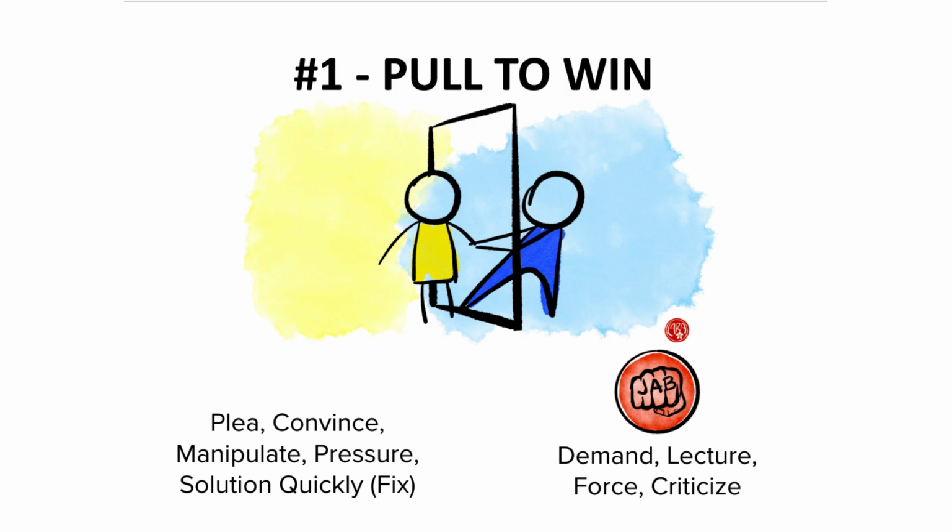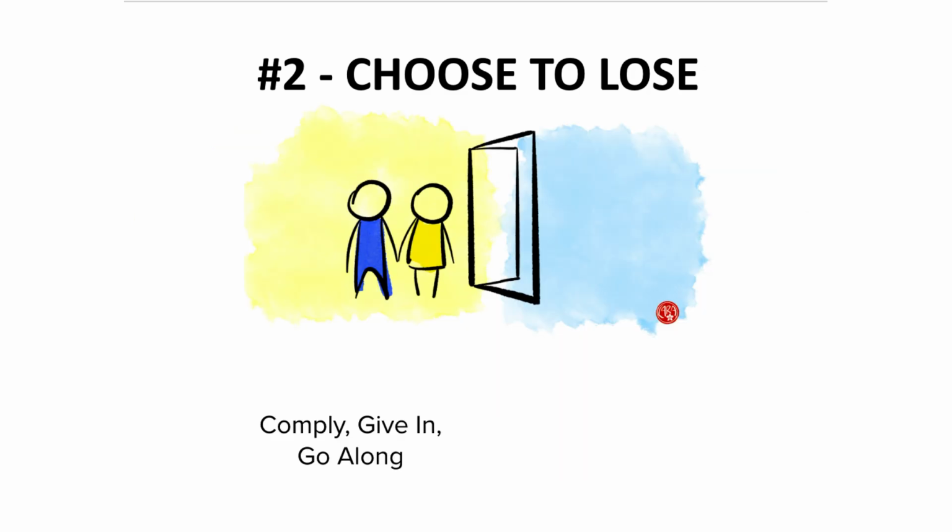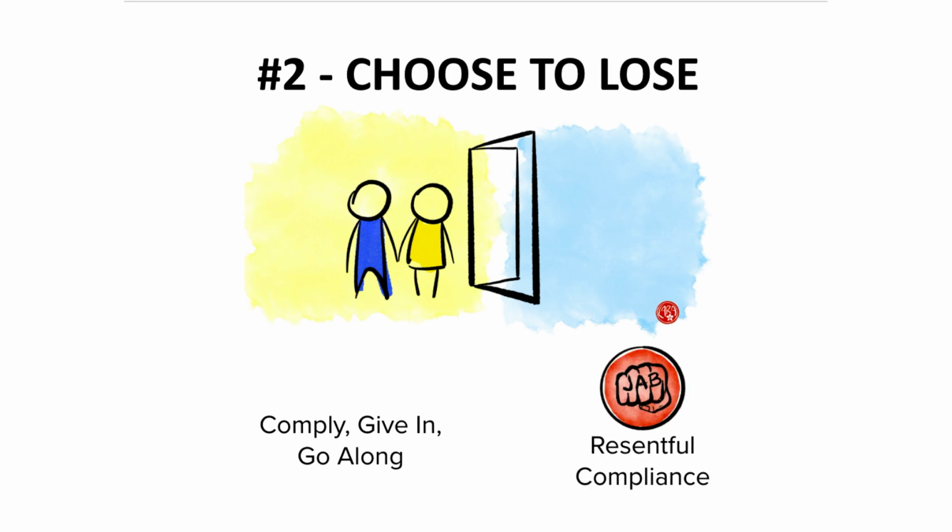The next unhealthy strategy is that you choose to lose. In this scenario, blue is choosing to walk right out of his room and go stand in yellow's room. This looks like giving in, complying, or going with the flow. Add a jab to this and you get resentful compliance. Now you can see that yellow is getting what she wants, but blue has completely abandoned himself. Yellow doesn't even know that he's sacrificing anything in order to make her happy. There is no green glow of connection since it's all yellow and no blue.